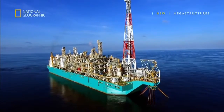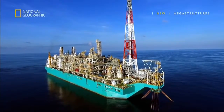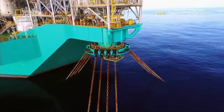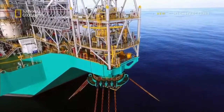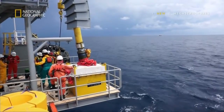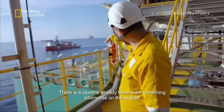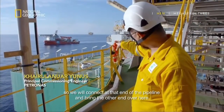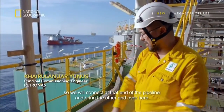It will be the first time PFLNG Satu will be put in action, and the moment when their vision would become reality. But first, they need to connect to a pipeline 74 meters below. There is a pipeline already 3-point-something kilometers that goes at seabed. So we will connect at that end of the pipeline and bring the other end over here.